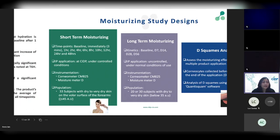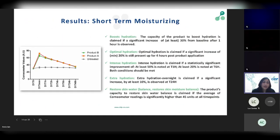So this is a graphical representation of the data obtained from short-term moisturizing studies. Here in the graph, we can see that two products, product A and B, were investigated in this study, and were compared with an untreated site on the forearm. And as represented in the graph, we can see there was an increase of more than 133% in moisturizing values after product application at the T-immediate kinetic.